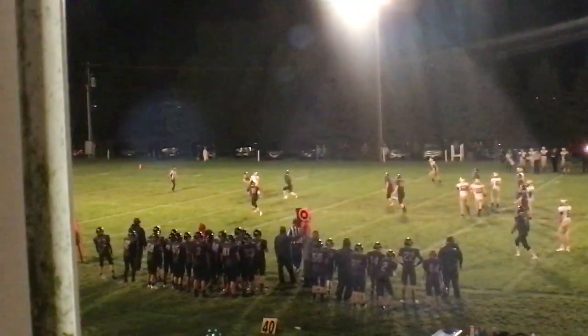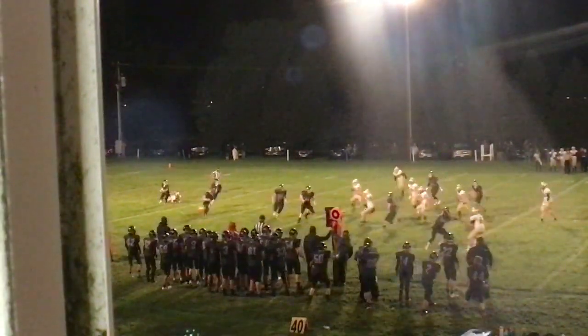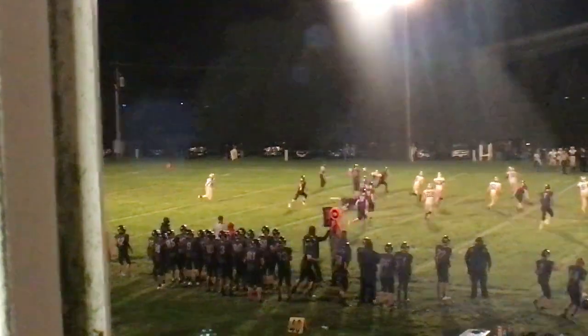Taking as much time at the end as they can here. Domeyer going to pass the football. Domeyer back to pass, and that's a big mistake there. Dominic White picks it off, and he's still running.